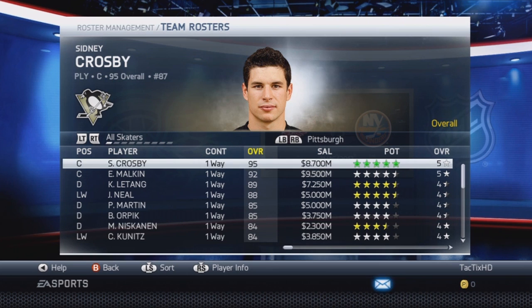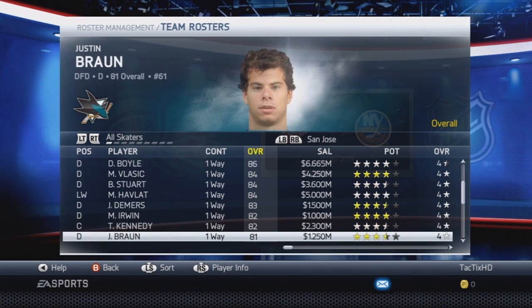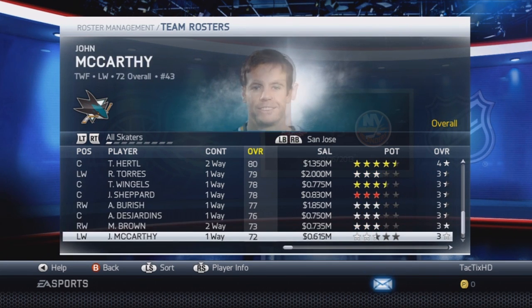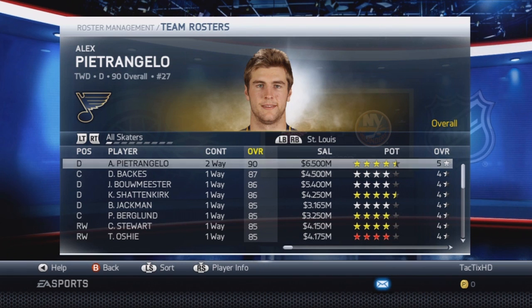Going on to Pittsburgh, guys, no changes here. San Jose, I'm not sure if this was in the last update, so I figured I'd cover it just to be safe, and that's obviously Tomas Hertl on the San Jose Sharks, and I believe that's it. Also, guys, they actually made that trade with Edmonton for Mike Brown, so I don't think the Brown was in there last time, but Tomas Hertl might have been.